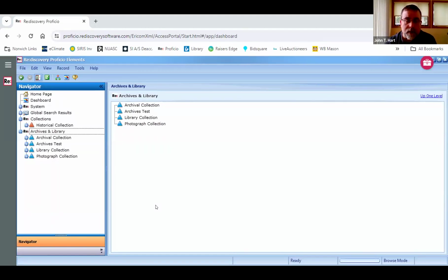Right after I became director in 2018, we made the move to Proficio, in large part because we were outgrowing Past Perfect. Our ITS department on campus was giving us a little bit of a pause every time the servers would go down. We would risk losing our data if the servers actually crashed. So we wanted something cloud-based, so that we knew it was secured and capable of being accessed from not just the main museum on campus, but anywhere we had our remote displays. So this is fully cloud-based.